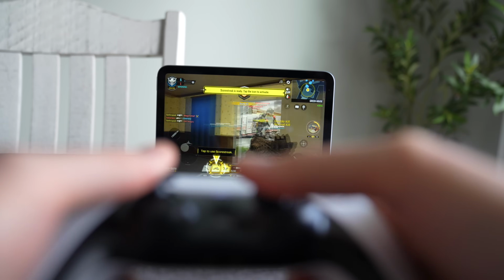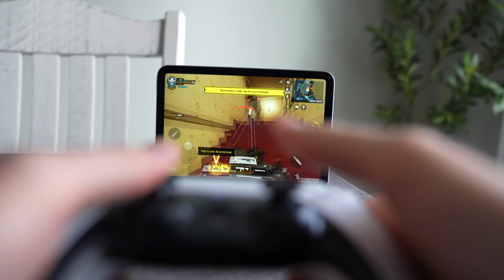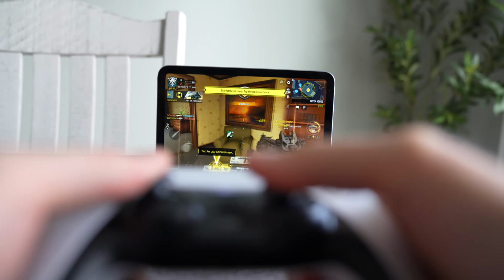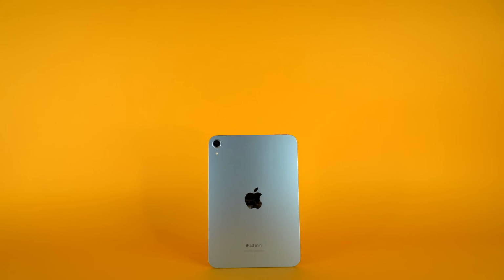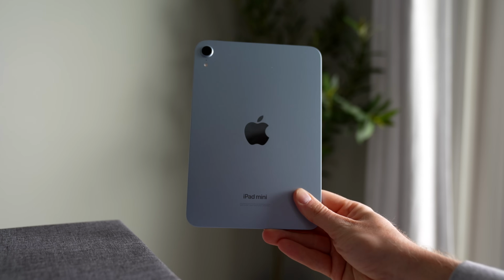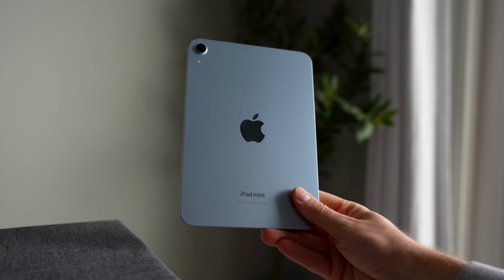And if you're someone who feels like you need cellular on your iPad, you can also do that for a $150 price bump on top of that. The new iPad mini comes in similar colors to the previous generation, however they are slightly more pastel than the previous generation. You've got blue, you've got starlight, you've got purple, and you've also got space gray. I went with blue because I really like blue. It's one of my favorite colors, and I think it looks great in this sort of washed out pastel blue.